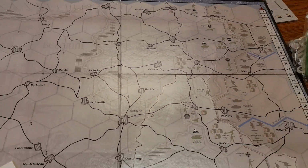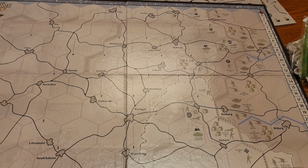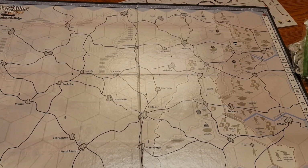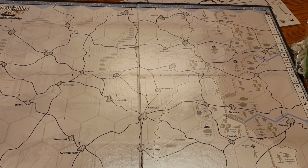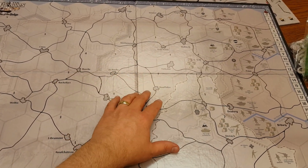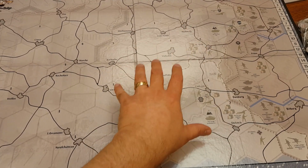Let's zoom back out here. One of the aspects I like about the map, since it is such a different map, is it's almost like a map that you would see Command having, obviously pinpointing where the roads are, where the detours are once the enemy's advancing.